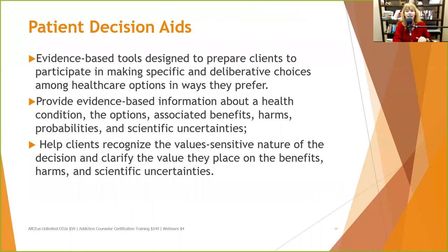And help clients recognize the values-sensitive nature of the decision they're making. I can't make this decision for you. What recovery looks like for you, what happiness looks like for you is yours. So it involves your values, what's important to you, not necessarily what's important to me. And we want to clarify the value they place on the benefits, harms, and potential uncertainties of any treatments. So maybe they want to try acupuncture or massage therapy or EMDR or whatever. And all of those have a fair amount of research supporting their efficacy. And we want to figure out, are you willing to try those things? And does that fit with your values? Do you think that that will help you more effectively meet your goals?